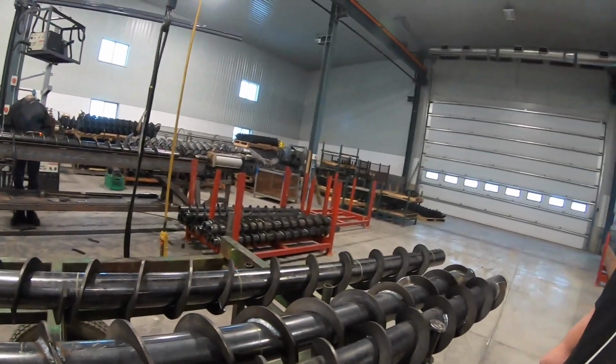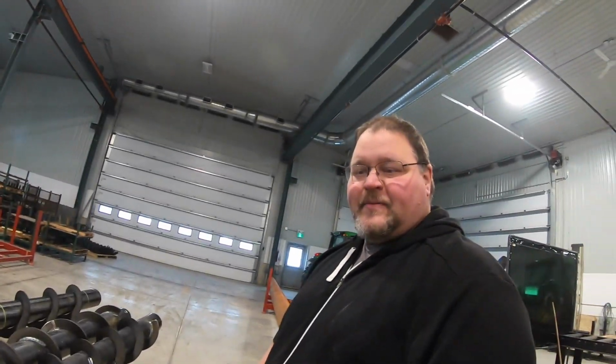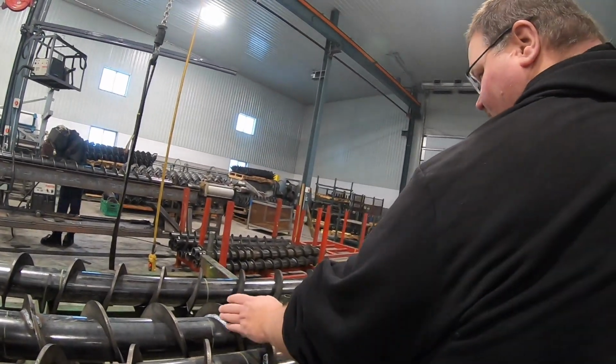Now, what were these before? They're in the bottom of a sander for sand and salt on the road. Oh yeah, that would really wear. Yeah, so they have a left hand and a right hand auger.